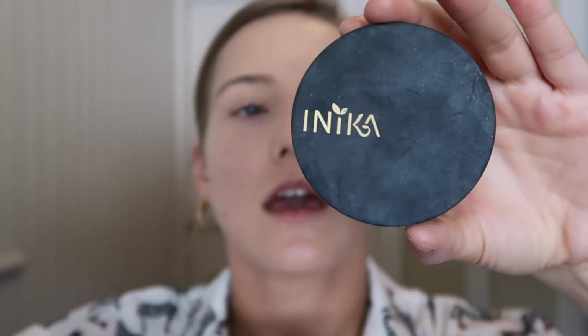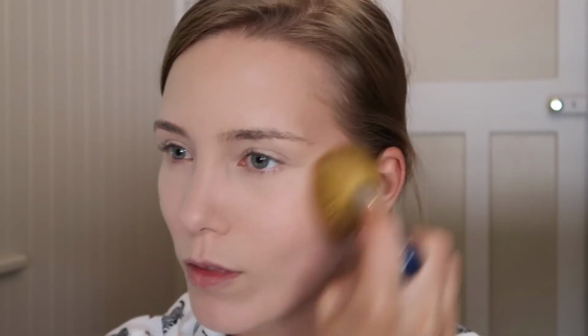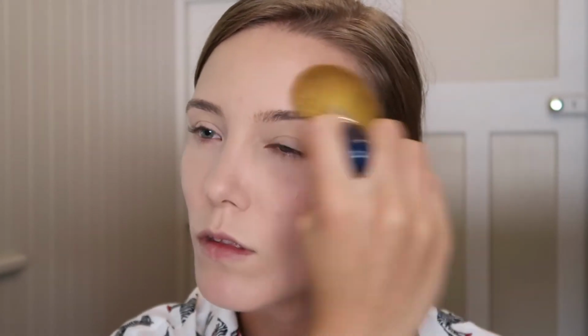So the first thing that I'm going to use is the Inika Baked Mineral Bronzer in Sunkissed. It looks like that there. So I just take that, suck in my cheeks, so it gives you the areas that you want to be placing the bronzer. I just swirl it on, tap off any excess, and then place it in a 3 around my face. Swirl again, tap off any excess.